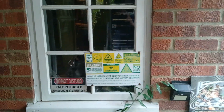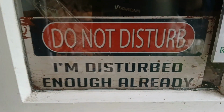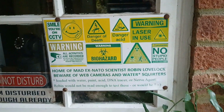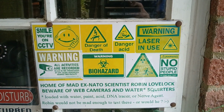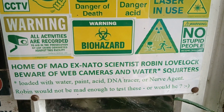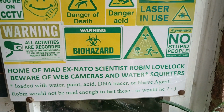Gnomes. Now, these signs are probably the most important. That's my study in there. And do not disturb. I'm disturbed enough already. And maybe this sign, from a health and safety point of view, is the most important of the lot. Home of mad ex-NATO scientist Robin Lovelock. Beware of web cameras and water squirters loaded with water, paint, acid, DNA tracer or nerve agent. Robin would not be mad enough to test these, or would he? Just a joke, of course.